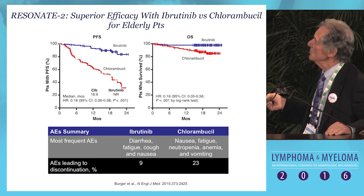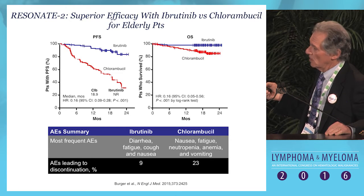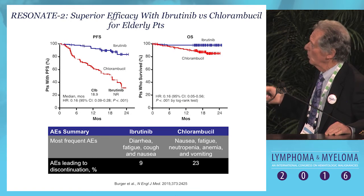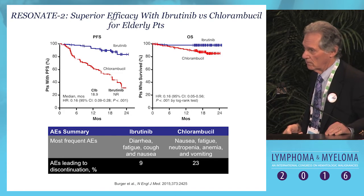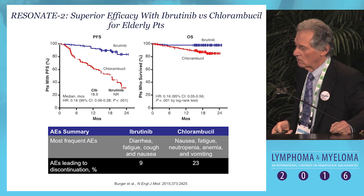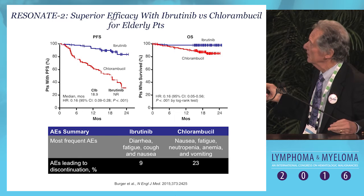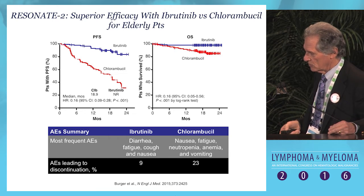This is what you get. Get the same dreadful data with progression-free survival with chlorambucil, but here you've got something that looks better than one would see not only compared with chlorambucil, but with most chemotherapy regimens. And the overall survival was also highly significantly longer than with chlorambucil alone. So here we have something that's not chemotherapy that's doing a whole lot better than chemotherapy in the frontline setting in older patients.